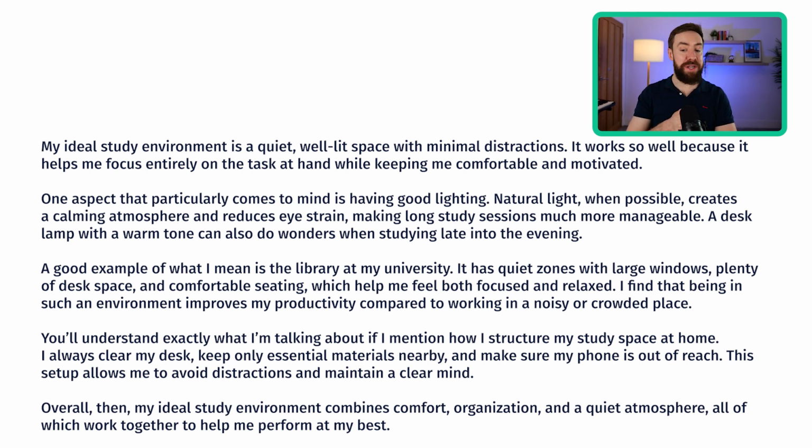You'll understand exactly what I'm talking about if I mention how I structure my study space at home. I always clear my desk, keeping only essential materials nearby, and make sure my phone is out of reach. This setup allows me to avoid distractions and maintain a clear mind. Overall then, my ideal study environment combines comfort, organization, and a quiet atmosphere, all of which work together to help me perform at my best.